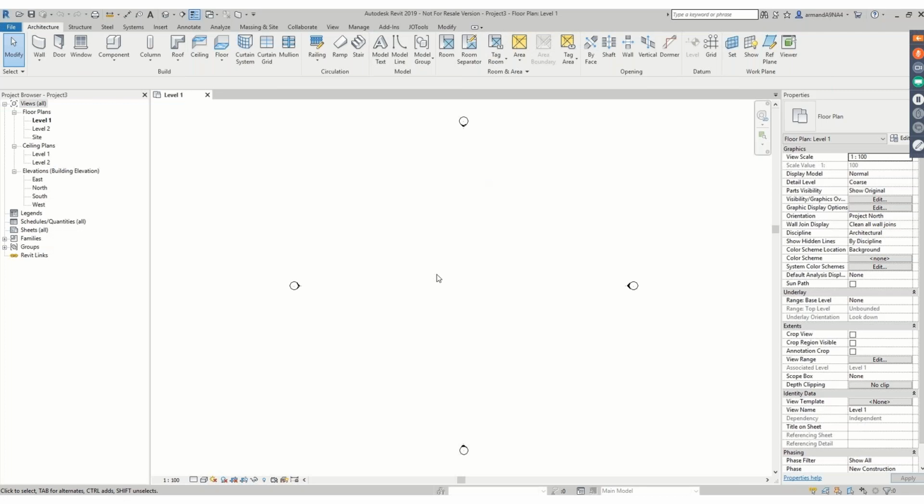All right, so over here, I have now created my own little project. I've opened a completely new architectural template. I'm just going to go through the steps over here and show you how to make a schedule and how to have images pull through into that schedule.